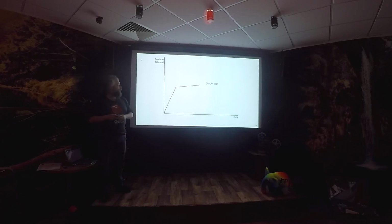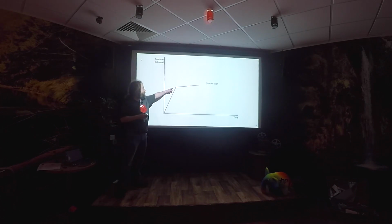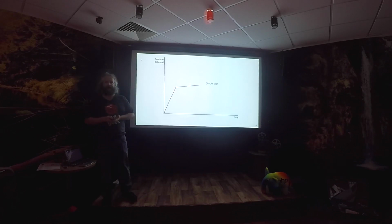So WordPress comes with a whole load of features out of the box, and if what you want on a project will fit within this first bit of line, where WordPress can do what you want it to do straight away, you'll be able to get stuff done really quickly. At some point, you're trying to do stuff that's outside of WordPress's scope, and due to having to work inside WordPress's framework, the rate that you'll be able to do stuff in will slow down massively.